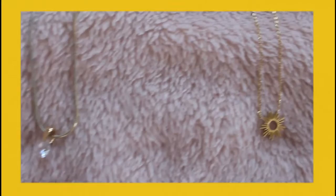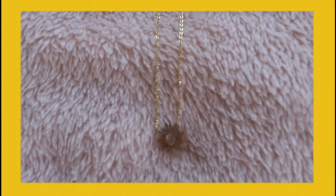And I got this necklace that I love. It was just this little sun. I think it's so cute. I am a morning person. I love the sun. Okay, so next up, we're going to go into Swarovski. I feel like I say that weird.